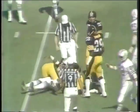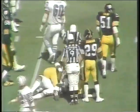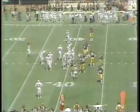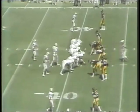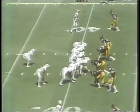Second down, 24. Ball now at the 34 of the Oilers. Over the middle and wide open, Caster. They gave him the short one. And Caster takes it out to the 42-yard line, far short of the first down. That'll be about 3rd and 15 with the clock running. Stabler without a huddle. Steelers obviously willing to give up short yardage to take the time off the clock.